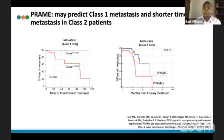So based on this information, we see that PRAME plays a role not only in differentiating class 1 lesions, but also in terms of when metastasis may develop in class 2. And this is something that is being studied now by the Collaborative Ocular Oncology Group in their second study, and I'll highlight some of those centers a little bit later.